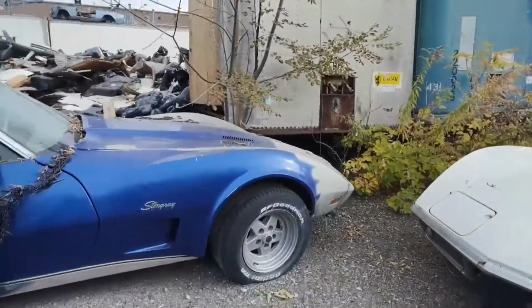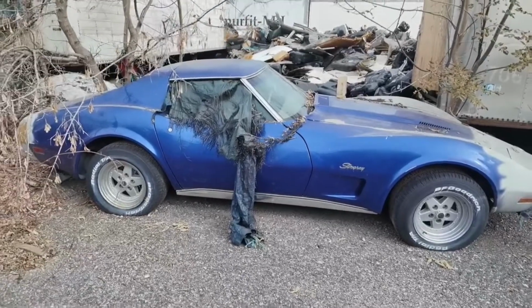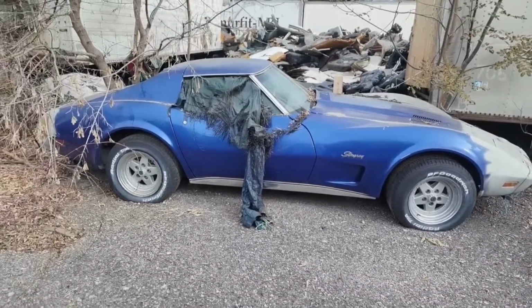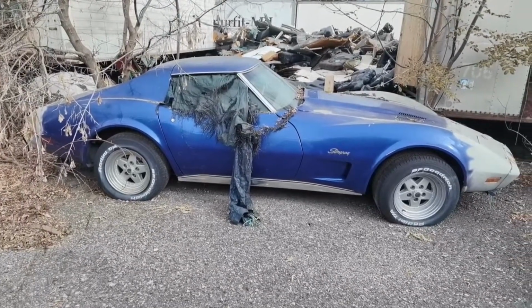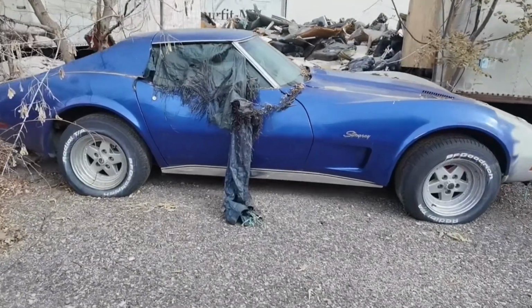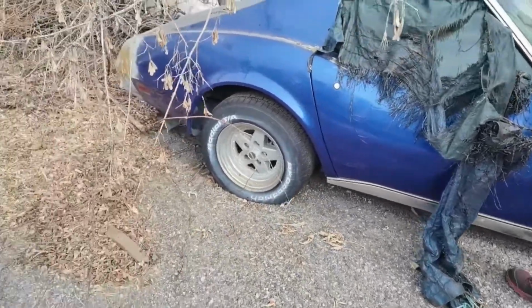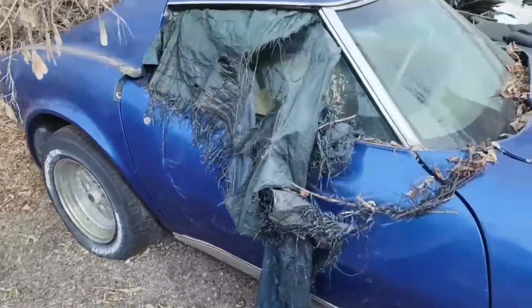Now look at this. This is a really nice car here. That is good. Honestly, a car like this, the blue paint fixed up, it would look really, really nice. See across the bottom there? That's in really good condition, actually. This is a car I really want to see done. Look at the interior there. You can get a good look.